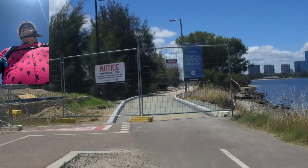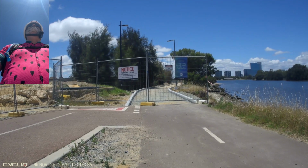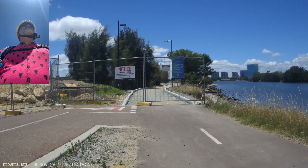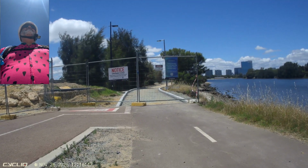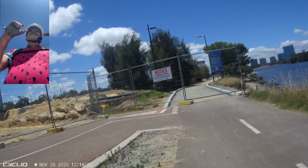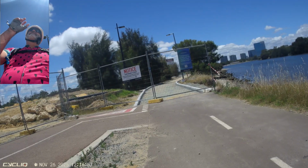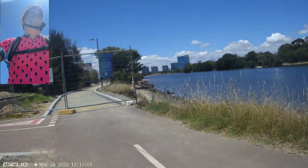Obviously quite a bit of money has been put into doing that sign and putting it up, because it's on a pretty firm base by the look of things. So given that money is clearly available, why is the signage so pathetic? So we have this notice, temporary closed till the 5th of December. That's all good, and it's got a QR code on it, which is fine. I'll keep on going, talk as I go.